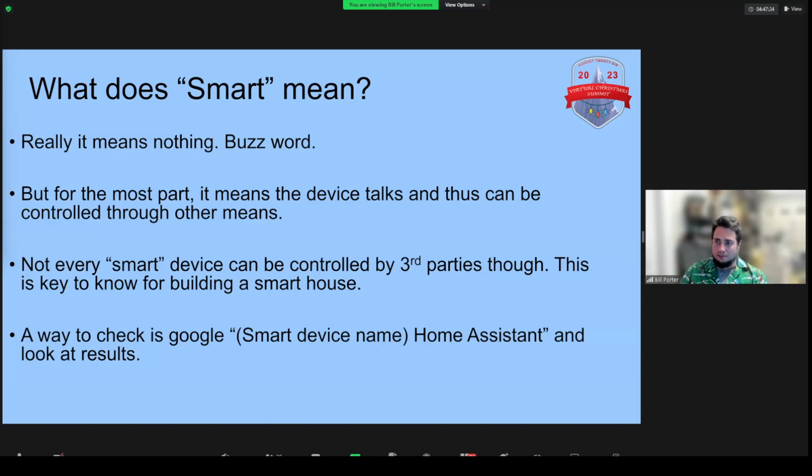And I found the easiest way to figure that out quickly is to Google the name of the smart device and Home Assistant. Now, if you're looking at me going, what the heck is Home Assistant? Don't worry, I'll get to it. But just remember that trick. Google smart device Home Assistant and see if you get a lot of yeses or nos as results, and that'll tell you if it's a smart device that's worth having.